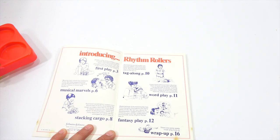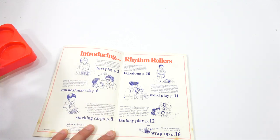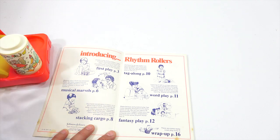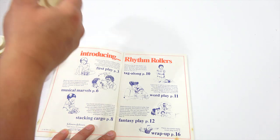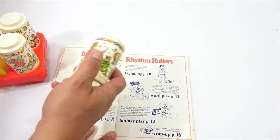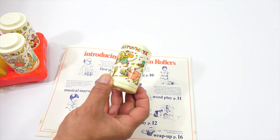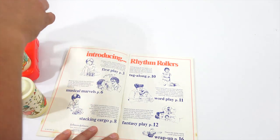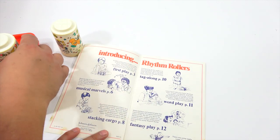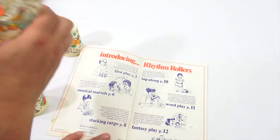Okay, so you could play with these on their own. See, they show them singing. Okay, and then learning to stack in the cargo area, which I kind of had when it came out of the package. Oh, see, this has got a different sound in it. And this one, even kind of like the other one, but it's got the alphabet on it, some funny characters in a band. This one has more funny characters and numbers. And then this one just has funny characters and different foods and other items.